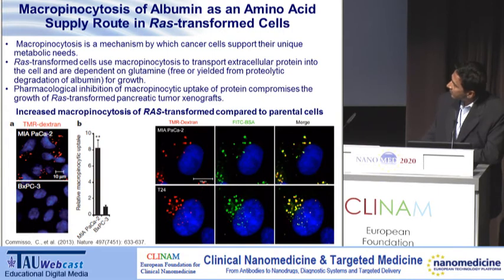And once again here, if you use FITC-BSA along with the TMR dextran, you can see the merged picture shows you that these two co-localize both in this cell type as well as the pancreatic cancer cell type, which are both RAS mutated. So here's another mechanism and understanding of how transport occurs into these pancreatic cancer cells.